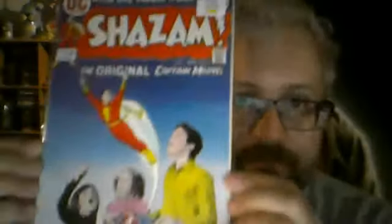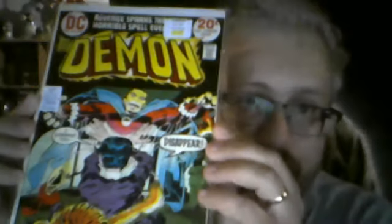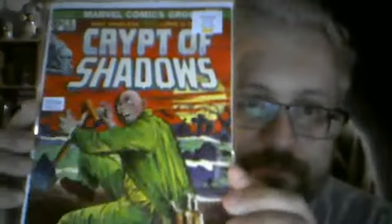Now some of these are from another dealer. Kinda out of order here, but we'll just go with it. Shazam number two. The Demon number 14. I didn't have that one. I have some other ones, but not that one. Crypt of Shadows number 5. Crypt of Shadows number 10.